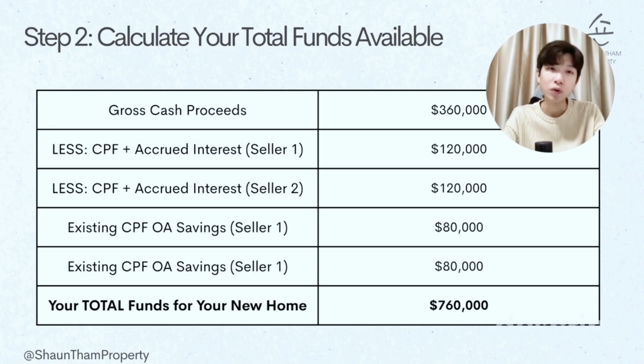So firstly, it's your net cash proceeds that we just calculated, plus all the CPF money that was refunded into your ordinary account, plus any other existing savings that you already have in your CPF OA. When you add all these together, you get the total amount of capital that you can use for your new property. So this is the number that will determine your budget.